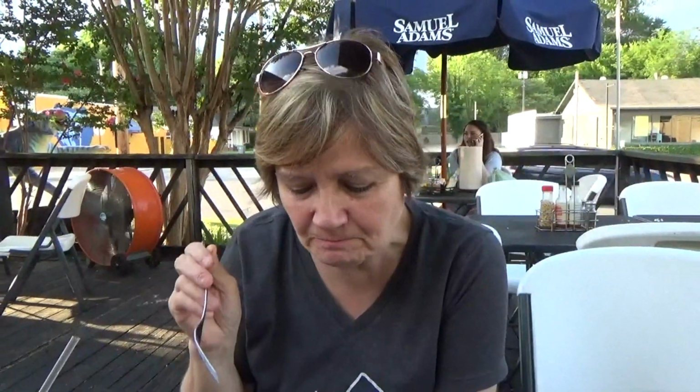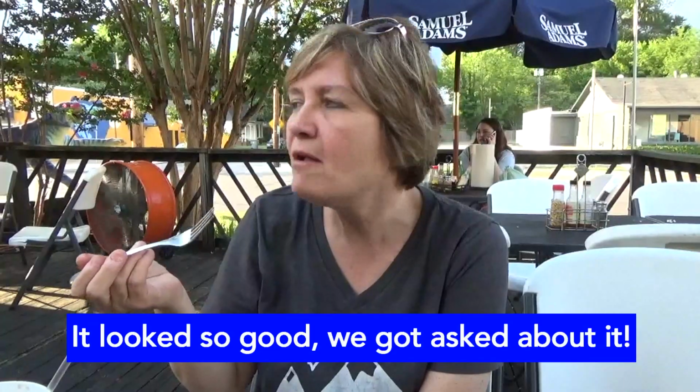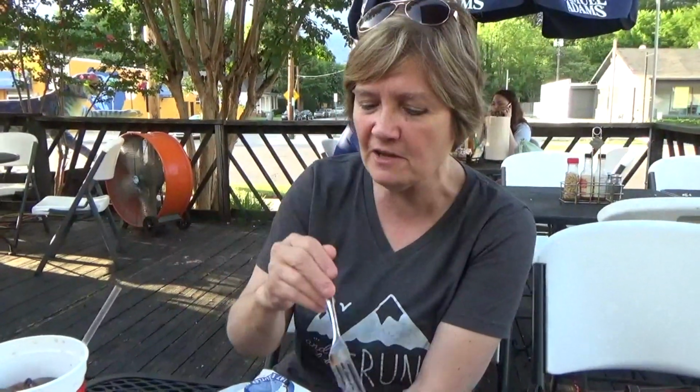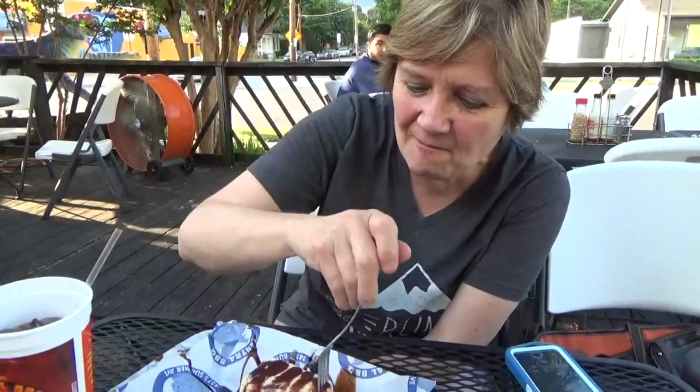Describe it, Donna. Oh my gosh, it's good. It's like peanut butter mixed with cream cheese. You've got to try it. This is peanut butter. Yummy. Oh my gosh, it's so good. And then this is a homemade cheesecake. They actually make them here. He said that is not store-bought. This is peanut butter pie. It's like cream cheese mixed with whipped cream mixed with peanut butter, and then they drizzle the chocolate syrup on it. So it's good.